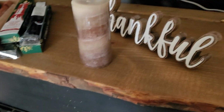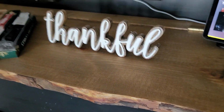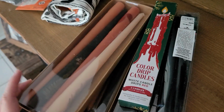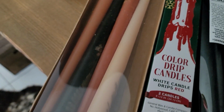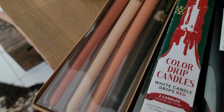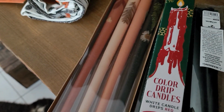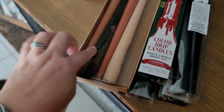And then over here, I have a random candle. I don't even know. A thankful sign. I probably won't use that. I'm not 100% sure. I have a bunch of different candles here. I actually found these at Home Goods last year. However, I'm pretty sure that one of them broke. It might be this one right here. That's broken, but I thought they were perfect for fall with the dried florals and stuff in them.